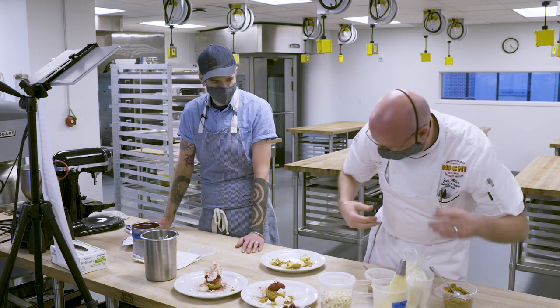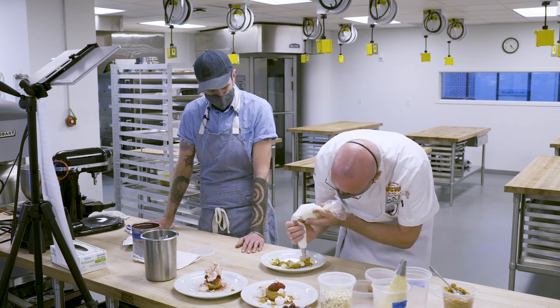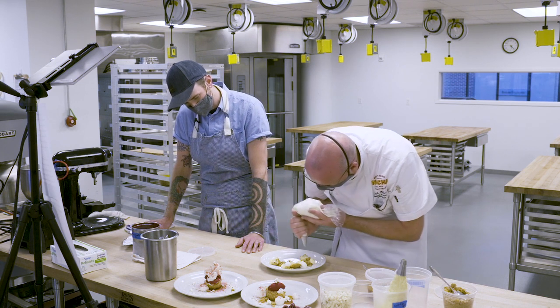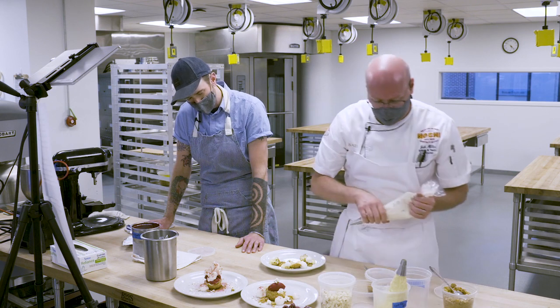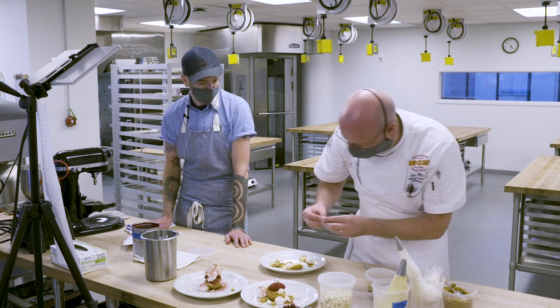Tiny dots, lots of tiny dots. And I'll kind of mimic that, I guess I can go through and mimic that. Not with something I would probably do for a banquet for 300 people. No. But we'll play around with it here. We'll have some fun.